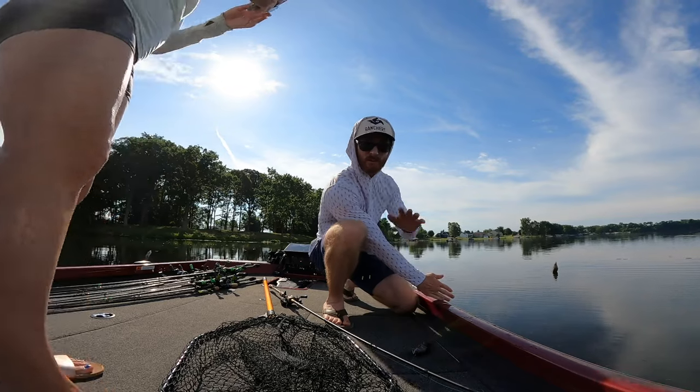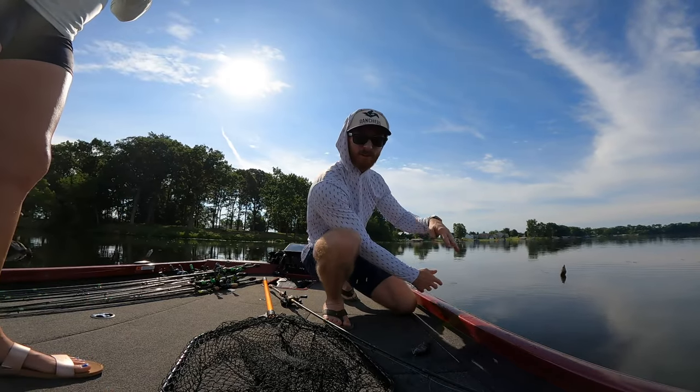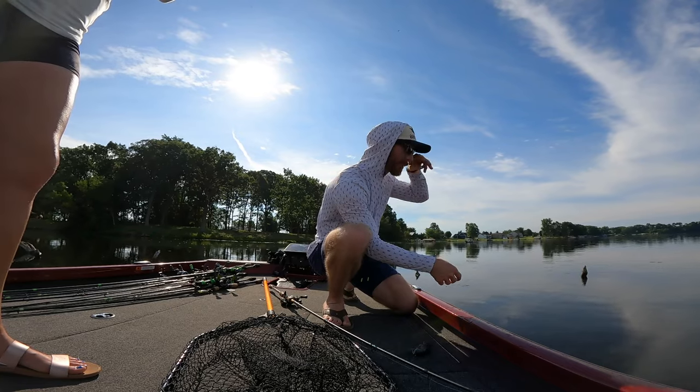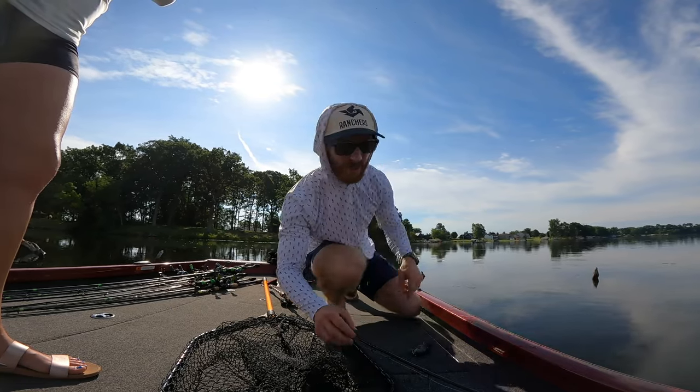Which is so cool because this water is crystal clear. You can literally see these down trees right underneath you. As you work this bluegill bait, you just kind of give it a little whip and pause it right after you pass by one of these trees. Those bass come up and ambush it. It's pretty cool.